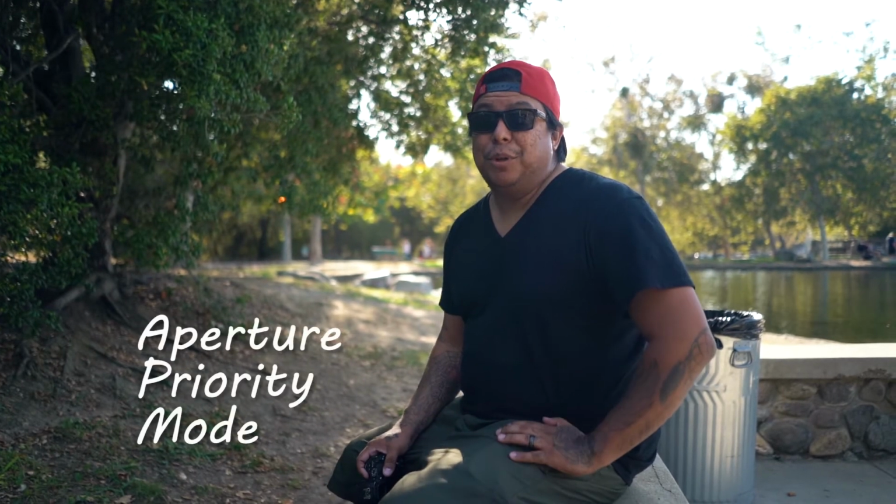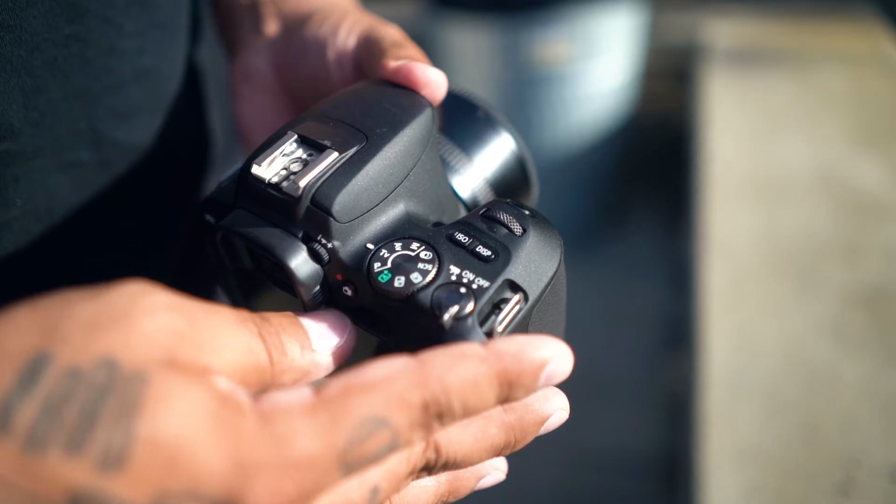All right, the next mode is the mode that I jumped to right away after automatic, and it was the aperture priority mode. On Canon, it's an AV, and on Nikon, it's just an A.